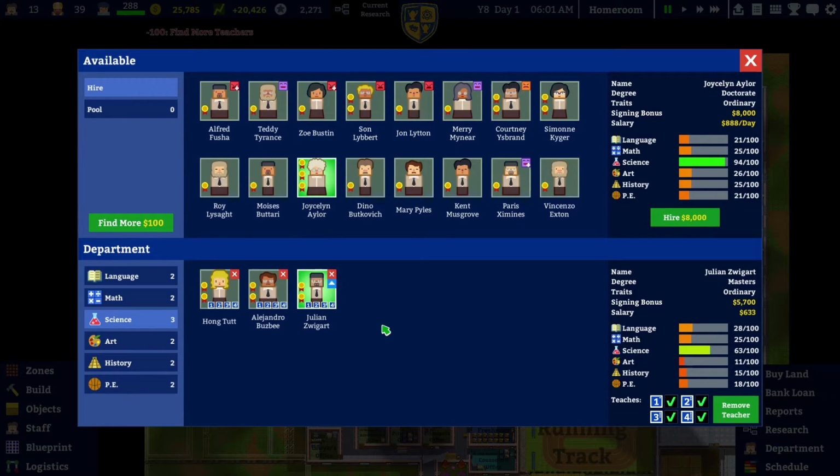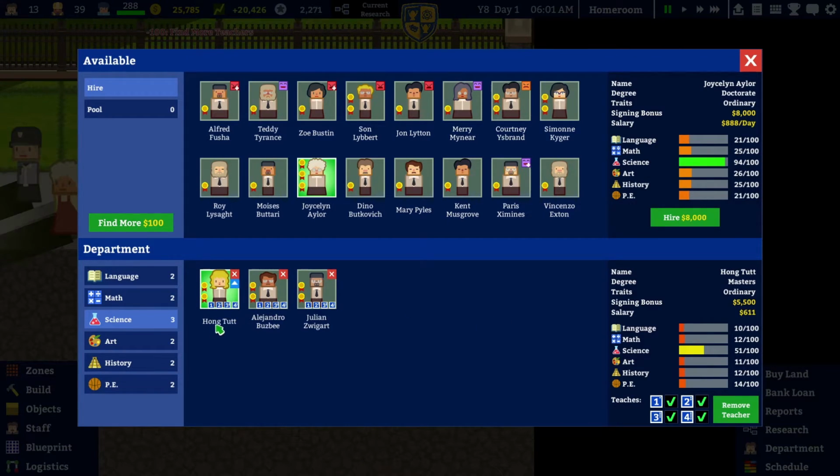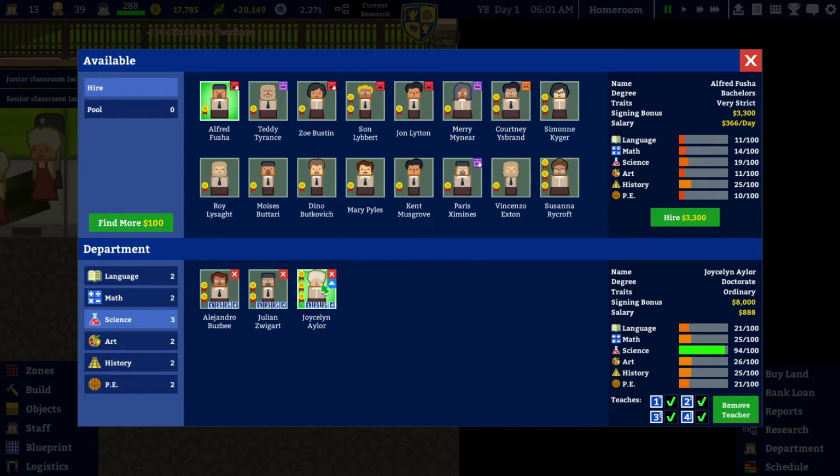Okay, now the game is just trolling me. So we've got ourselves Julian Zwigart on board and went, hooray, he's really good. And then up popped Jocelyn Aylor, who's got a science of 94, which is very annoying indeed. So there we go. So we've got someone better. Now, what could we do? Who could we get rid of? You've only got 51. Hong Tud, we might have to fire you a little bit because you've got a science of 51 and we've got someone up here who's got a science of 94. So maybe you could go. We'll fire you. Bye-bye. And we shall hire Jocelyn Aylor into the science team. There we go. Welcome, Jocelyn. You're our most qualified teacher by far.